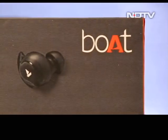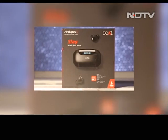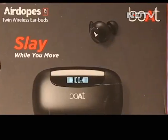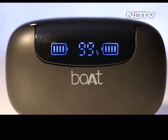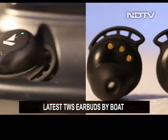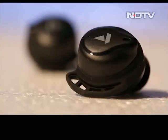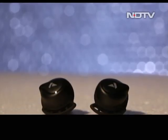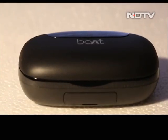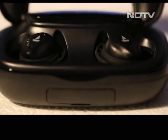We've said it before and we say it again. The TWS category is on fire, and nothing exemplifies this feeling as much as the product that we're reviewing today. Boat Airdopes 621 are the latest TWS earbuds by the brand. Made with the perfect recipe of aggressive price, trending features and a surprising array of quirks, these earbuds had us all excited. The Airdopes 621 do carry forward a rather traditional design language when it comes to the rechargeable case.